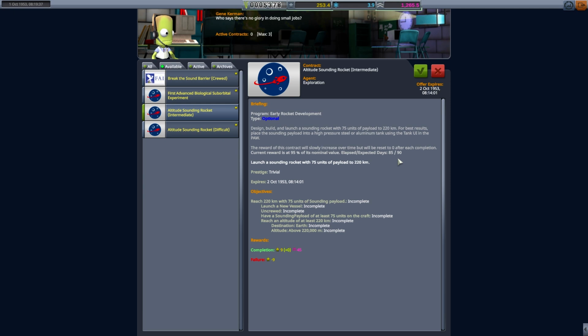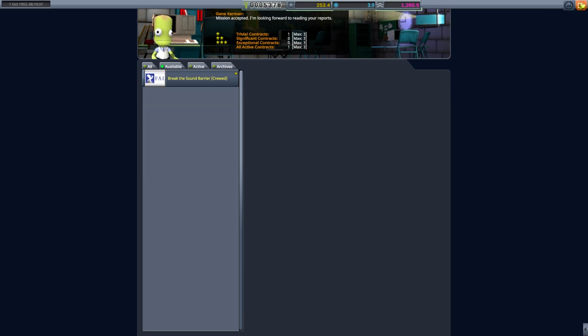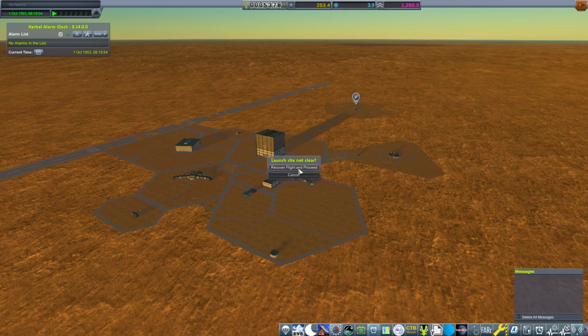The intermediate one is on 85 days. I'm going to leave it a couple more days to do. So we'll do this one, which is the capstone contract. So I believe this finishes it. I don't know if it finishes automatically. If it does, this gets scrapped and we just go straight on to building something else. We do have the Dart bio thing that we're going to run a few of them off, and we can just get some bio samples from that. Right, let's just launch it.